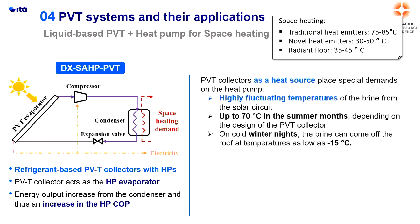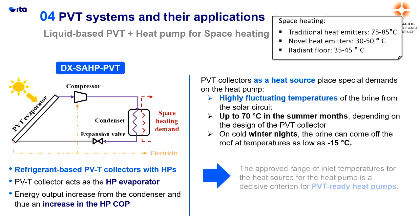But using the PVT as a heat source of the heat pump places special demands on the heat pump. For instance, it has to cope with highly fluctuating temperatures from the brine that comes from the solar circuit, and it can also have to withstand higher temperatures in summer months as well as very, very low temperatures in winter. So the approved range of inlet temperatures for the heat source for the heat pump is a very critical criterion in order to select the heat pump. So not all the heat pumps can be used with PVT as a heat source.